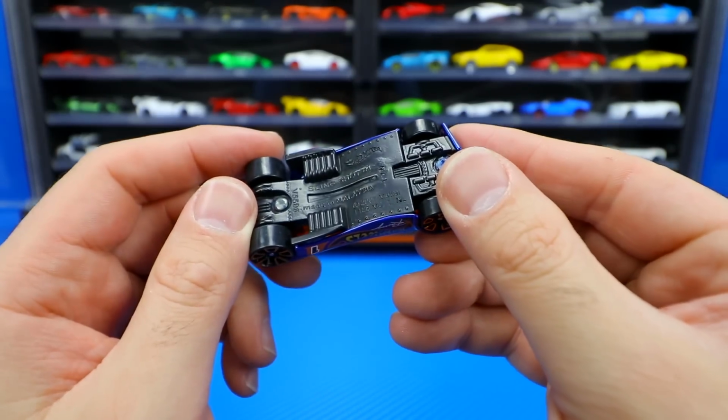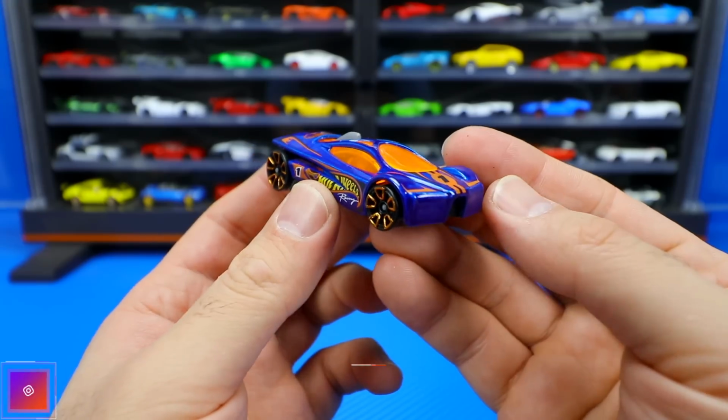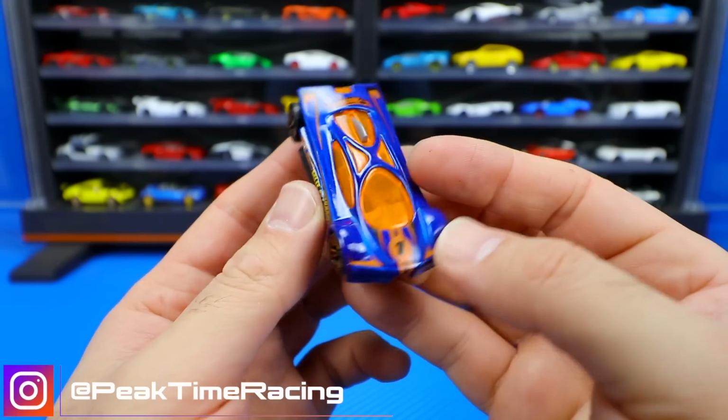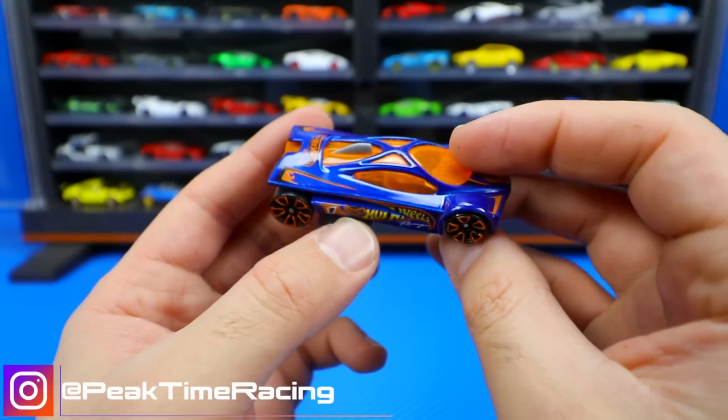Paradox, is it? Let's see here. Nope, it is Slingshot. My bad. There we go, Slingshot, with the Hot Wheels race team coloring and logos on the side of it, and these crazy wheels with the wheel and tire combination.